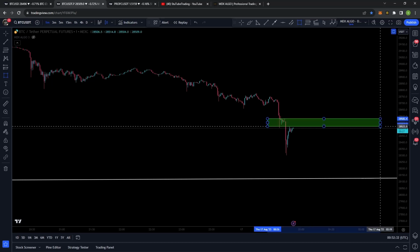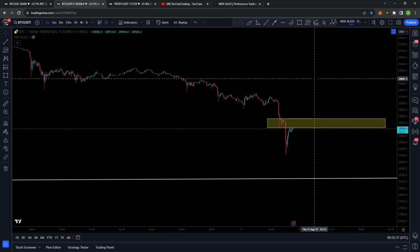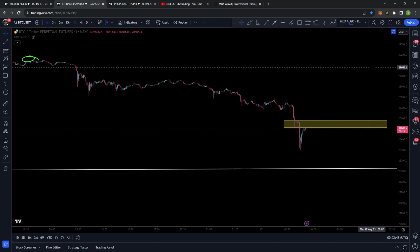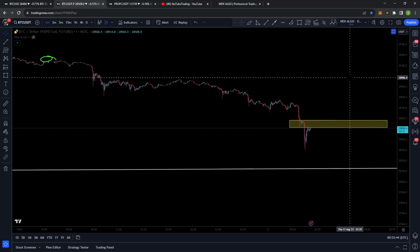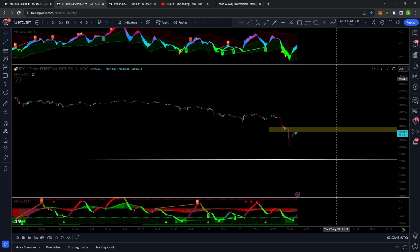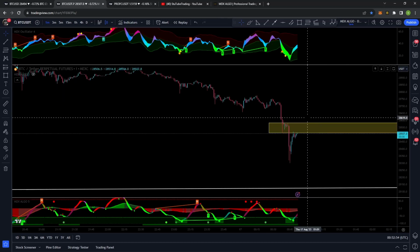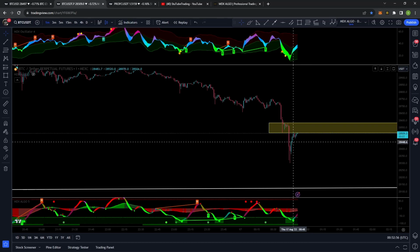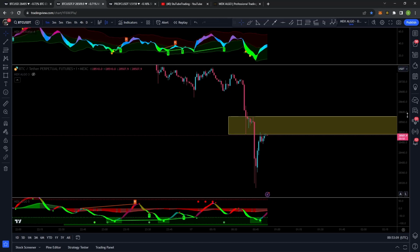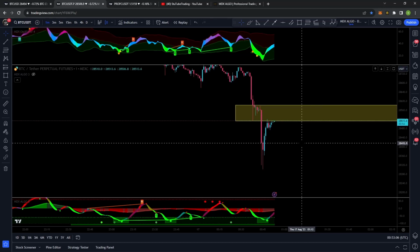So we do have this potential resistance. I mean, eventually the market's got to see a decent little bounce, so I feel like one is around the corner. Maybe that was a beautiful bottom, but I'm just really hesitant to be confident in a long right now.